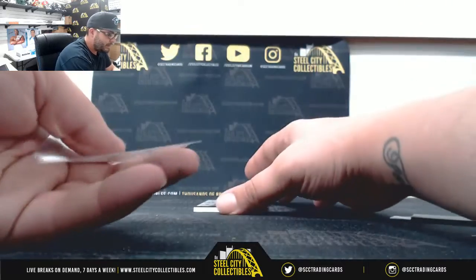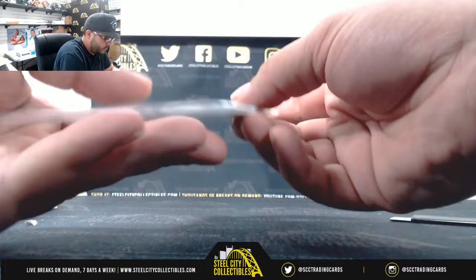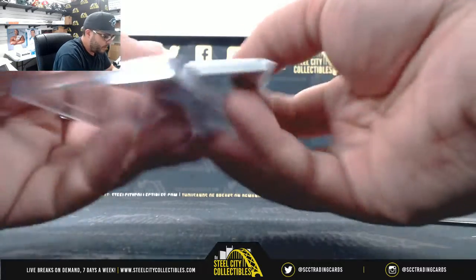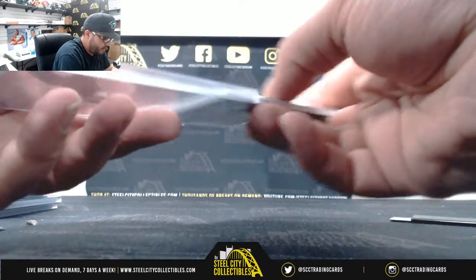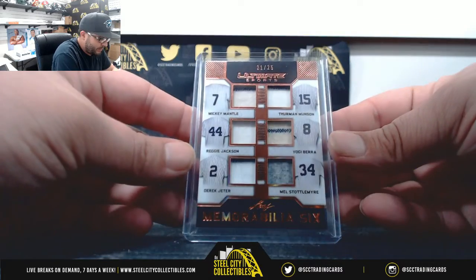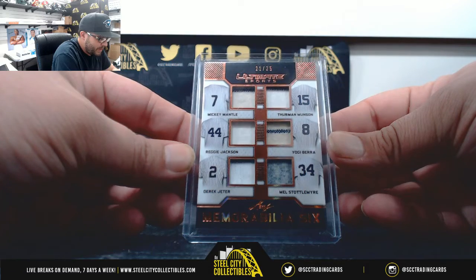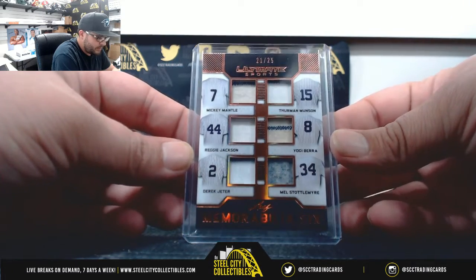And lastly, Memorabilia 6. 21 of 25. This one's going to be Mickey Mantle, Reggie Jackson, Derek Jeter, Mel Stottlemyre, Yogi Berra, and Thurman Munson. Nice hit.